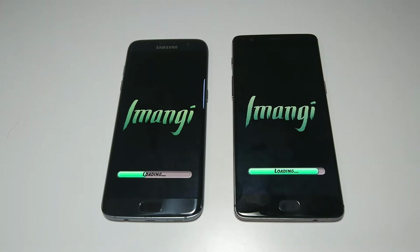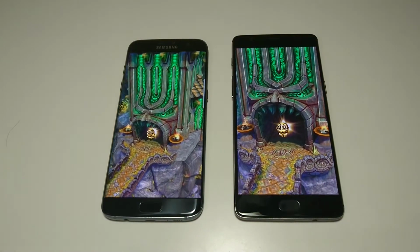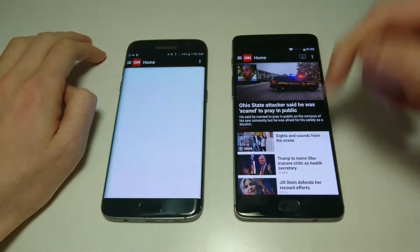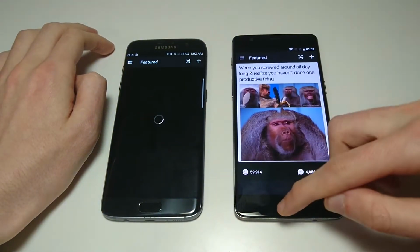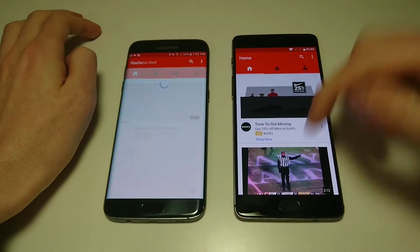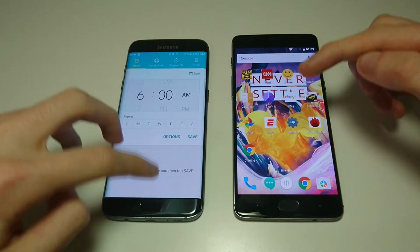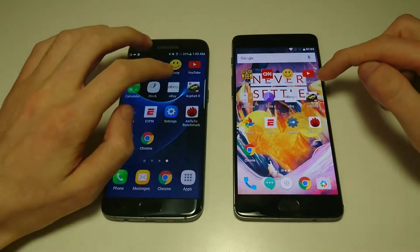So you see here right off the bat, the Snapdragon 821 really showing its strength, as it is the first one to load up this game. Let's check out some more. CNN, 3T, easily winning that. iFunny, 3T, YouTube, 3T, calculator, clock, eBay, 3T, Asphalt 8.